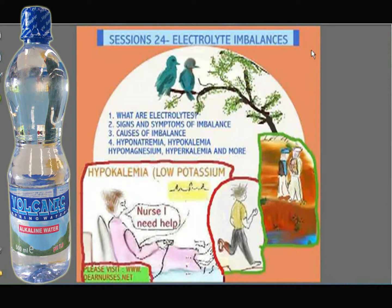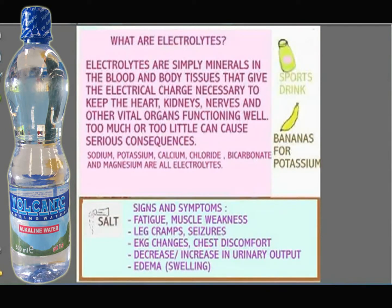Today we're going to talk about electrolyte imbalances, the signs and symptoms, the causes, and hyponatremia, hypokalemia, hypomagnesemia, and a lot more. First, let's start by asking ourselves the question, what are electrolytes? To put it simply, because there are bigger scientific explanations for it, they are minerals in the blood and the body that give the electrical charge necessary to keep the heart, kidneys, nerves, and other vital organs functioning well. Too much or too little can cause serious problems.